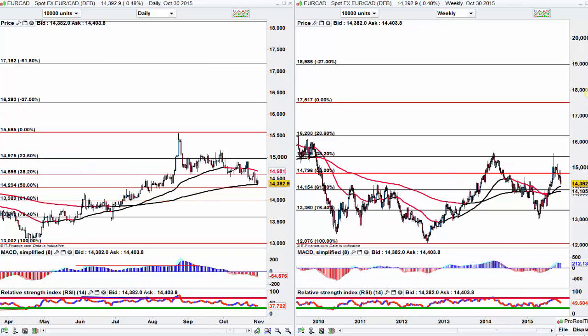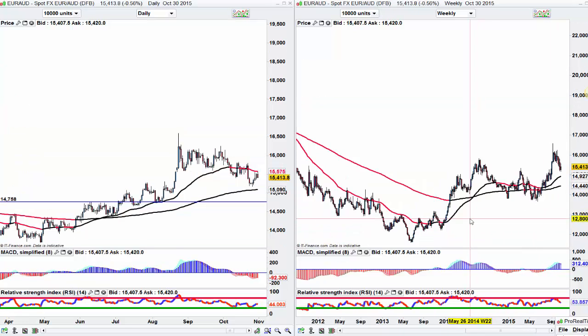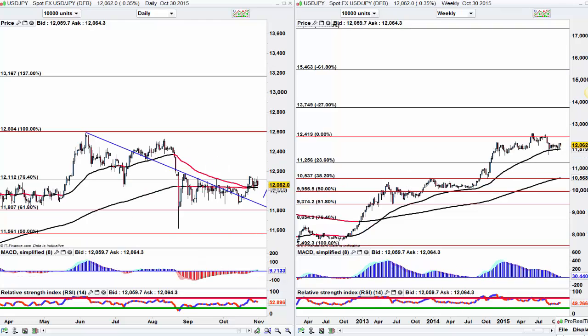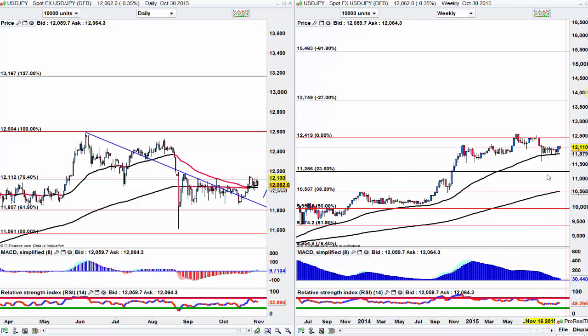Euro CAD, Euro Aussie, not trading it, not seeing anything. US dollar yen, monthly it is closing higher but inside the previous month's bar. The weekly has just held within the previous week's range. Tough call, so not trading it.